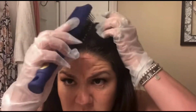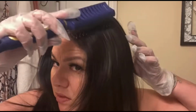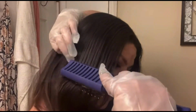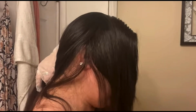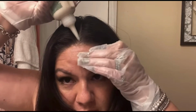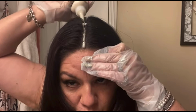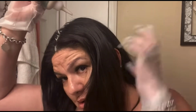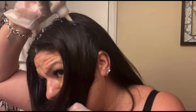So I'm going to part it right here. Then I'm going to pull this and this, and that's going to be a part as well that I go down. And then this is going to be a part as well that I go down. Just like that. Those are the four areas. Okay, so like I said, just run it along that line. And then down. And then down. Now work that in, because that's your very first section.